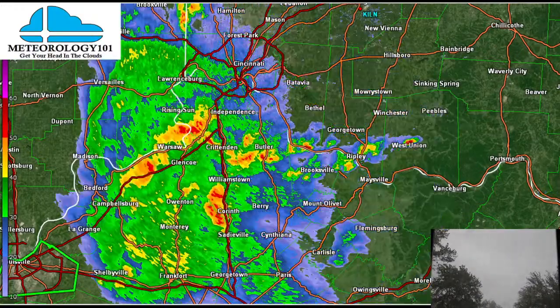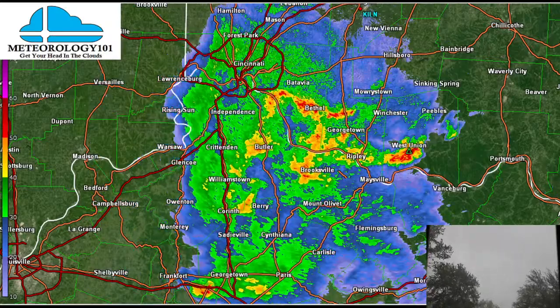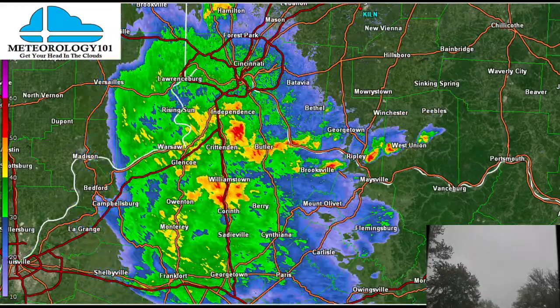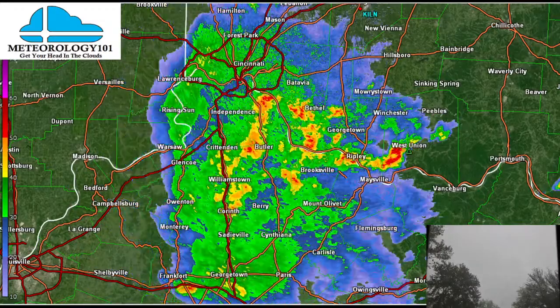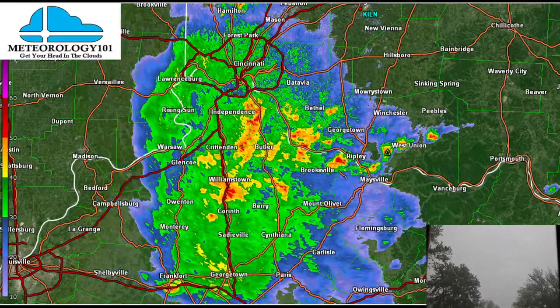Alright, pretty bright for you guys probably to see that rain in that little window. We do have a pretty good rain coming down right now, right near Batavia, Ohio. All this stuff's going to move through within the next half hour to an hour, and then pretty much be gone. So really nothing severe to look at.